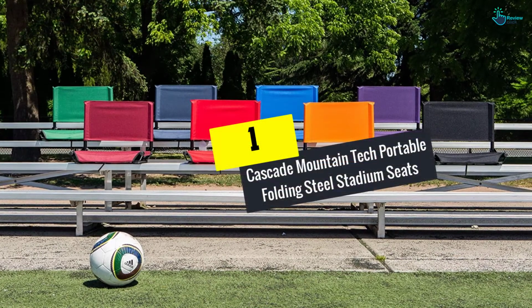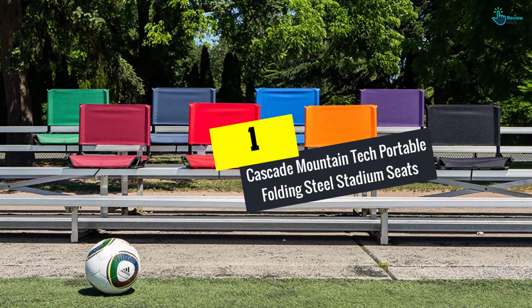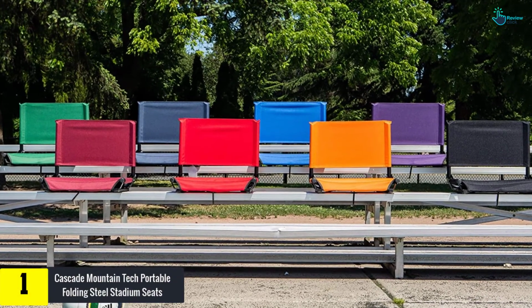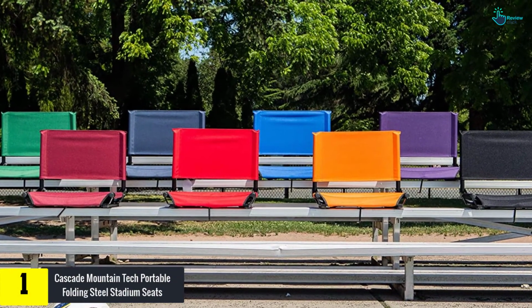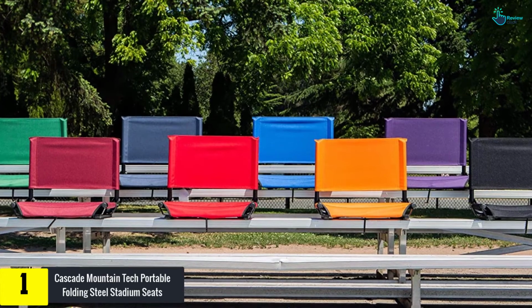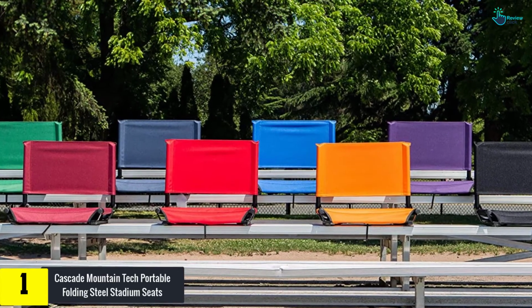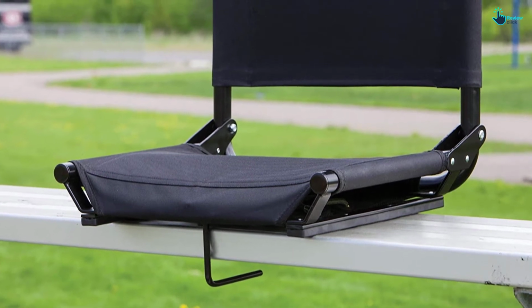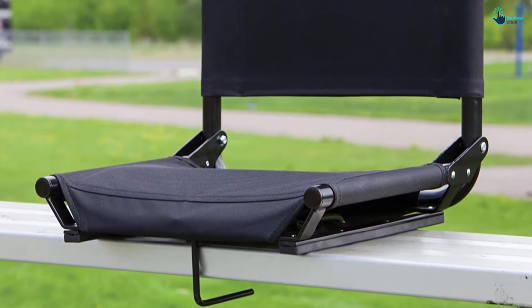And finally at number 1, we have the Cascade Mountain Tech Portable Folding Steel Stadium Seats. These Cascade stadium seats do not have to be big and bulky to bring comfort. This nylon and metal seat uses flexible material to make sure your body is not harmed by the inflexible, cold and hard bleacher seats you have to sit on.